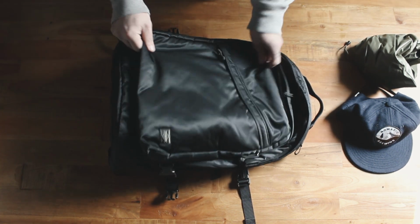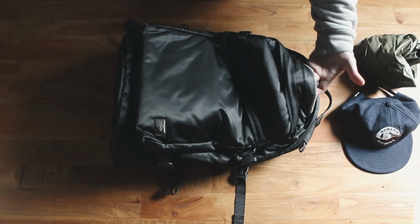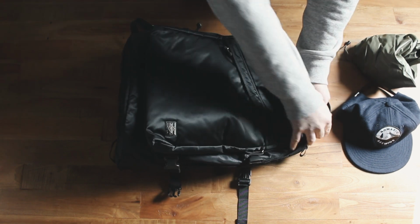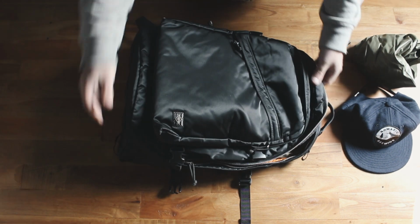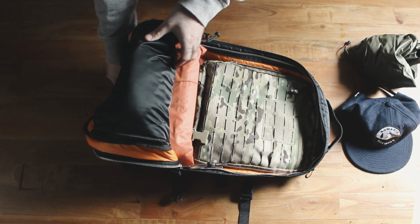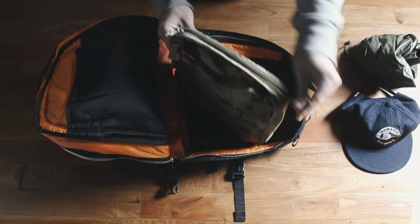So now we're into the main compartment. The main compartment opens like so. You have two zippers here, there, and it opens like maybe 80% clamshell. So even though it's not technically a clamshell bag, it does kind of clamshell open. This is from Direct Action. It's actually part of a bag called the Ghost.